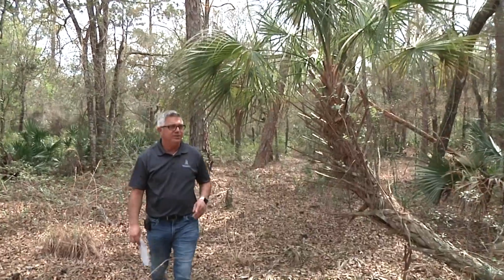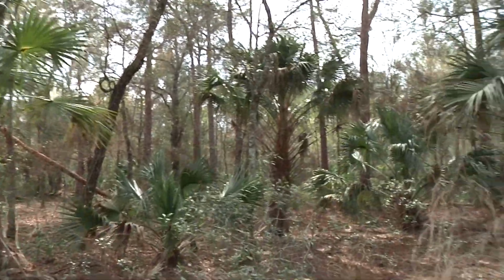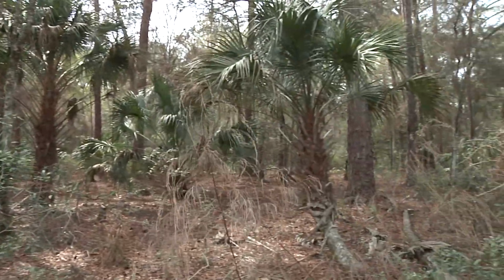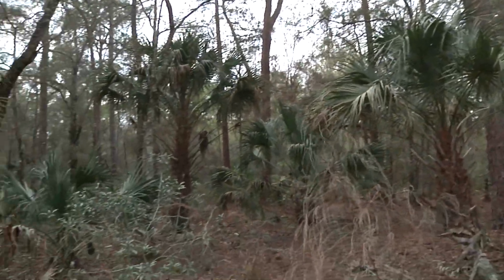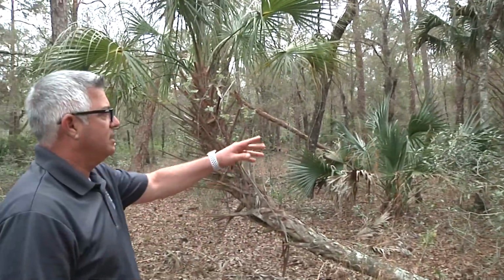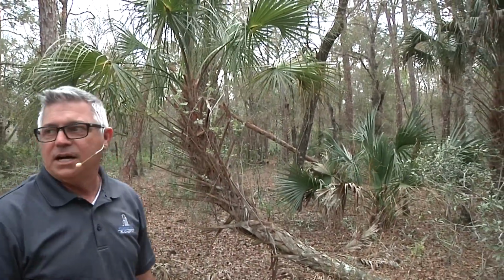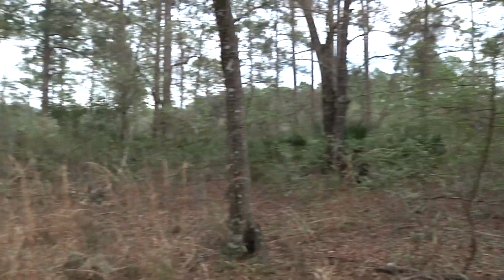All right, we made it all the way to the corner. We made it to the back corner of your parcel here, as you can see. Got a lot of nice pine trees, nice oak trees. A little bit more open over here. But again, very level. Wouldn't take much at all to clean this up. Again, you got a lot of palm trees on here as well. Across the back, you got a lot of sago palms. If you want to look across the back of your lot.